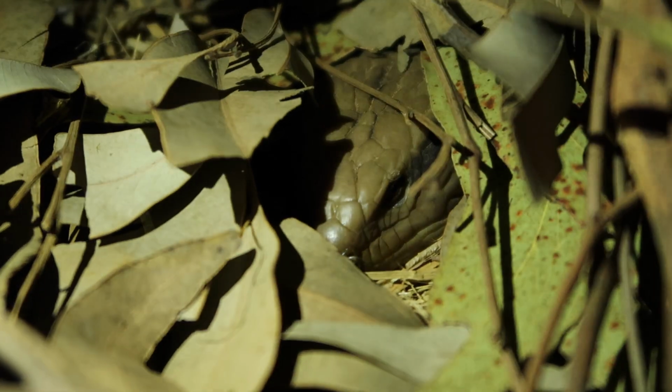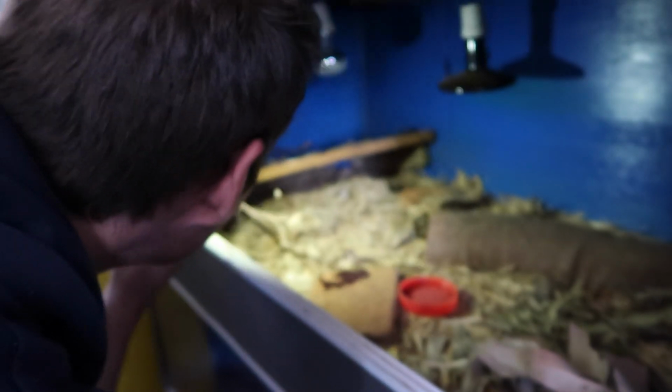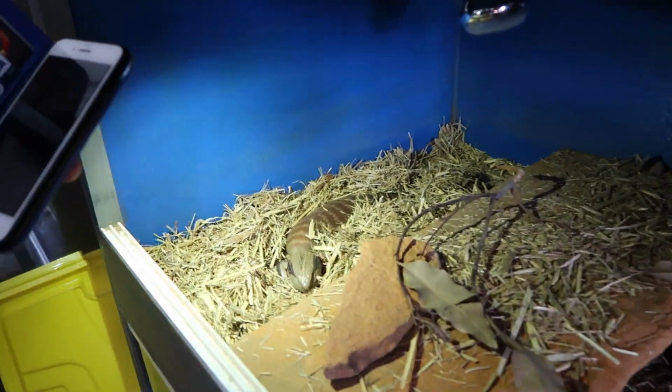But his girlfriend, who is under here, I haven't seen her in a little while, so let's take a look. She's under there, sleeping as well.